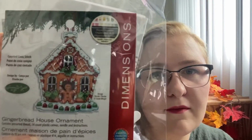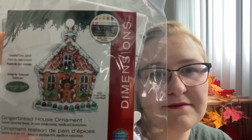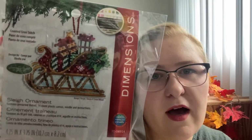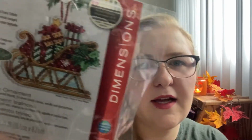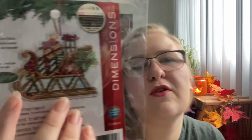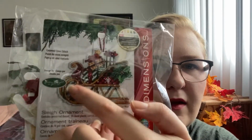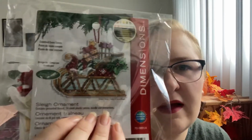Very cute. The next one is a gingerbread house with gumdrops around his property. Like that. The next one is a Christmas sleigh. So it's got all of the Christmas presents in it, and I like this little holly detail. Yeah. One thing that I like about Dimensions kits is they're very good at shading. So you can see in the sleigh, in the bottom part, there's just a lot of shading and attention to detail.